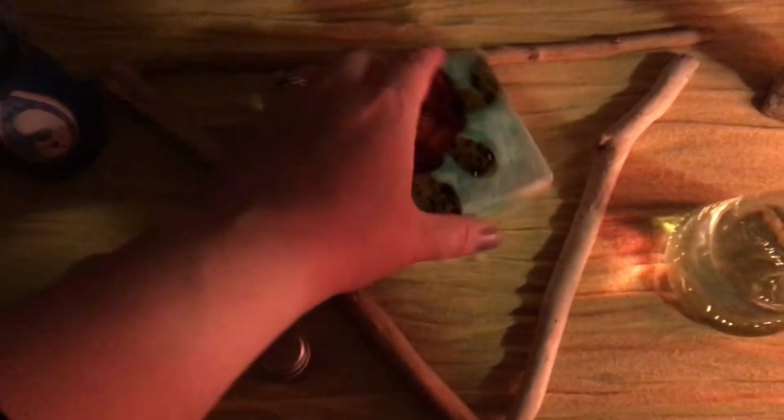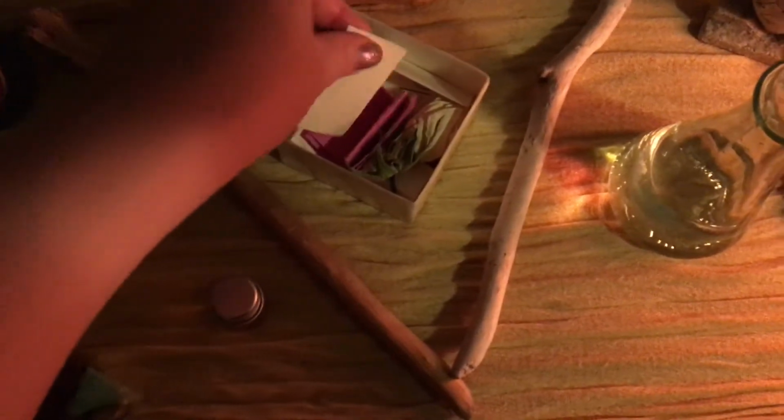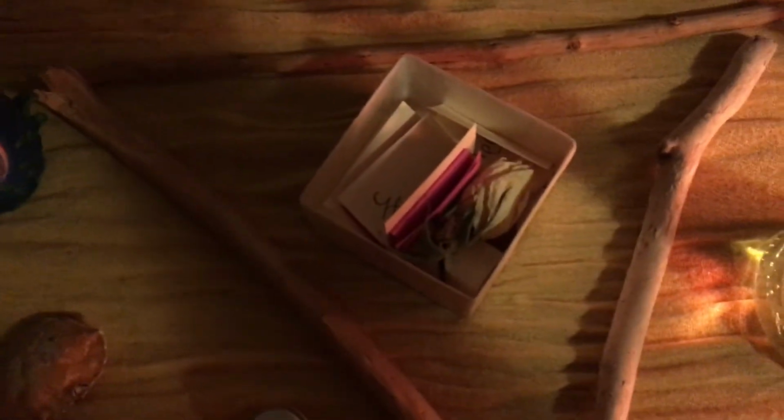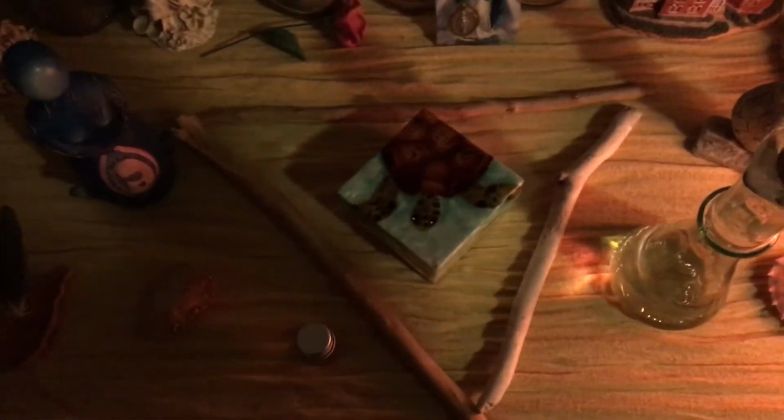This is where I do spell work. So in that box, which I will show you, is a binding that I did. And there's also some petitions, some things that I've asked the goddess and God for, stuff like that. So I keep them charged in this triangle of my wands.